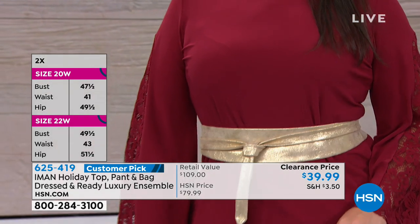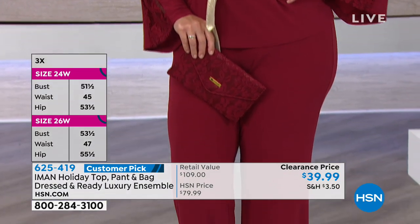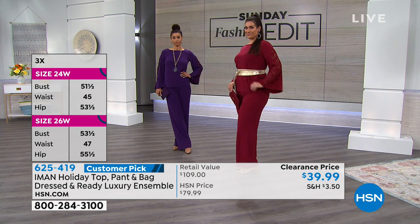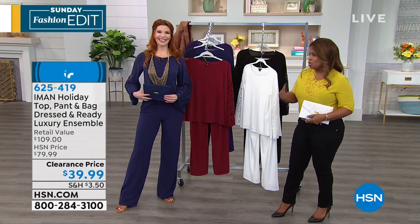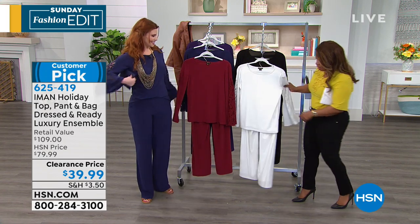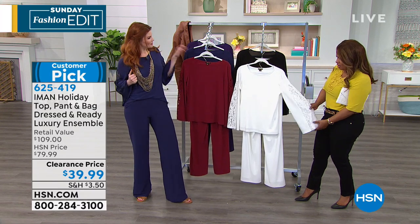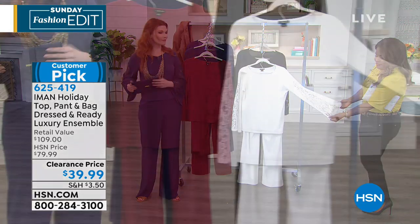I mean, we know how hard it is to find an outfit if you're going to a concert, an award show, or spring weddings are coming up. Think about all the graduations. A lot of graduation ceremonies are outdoors. You will be so comfortable in these because of the stretch and the palazzo design, but you'll look like a million dollars. And again, a lot of it is about this pretty lace.